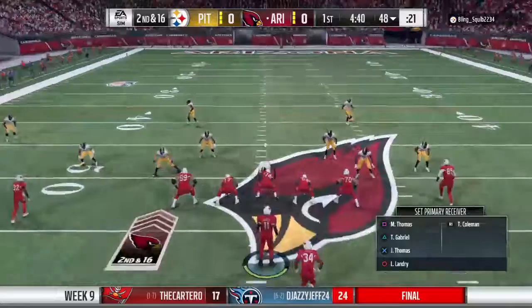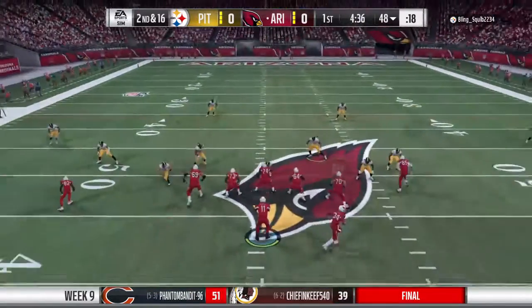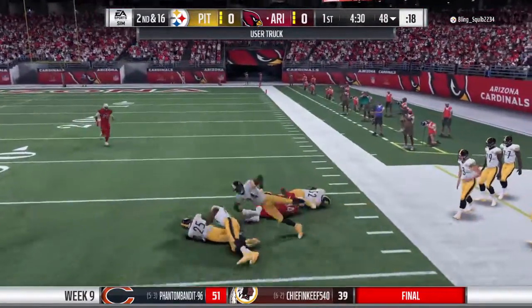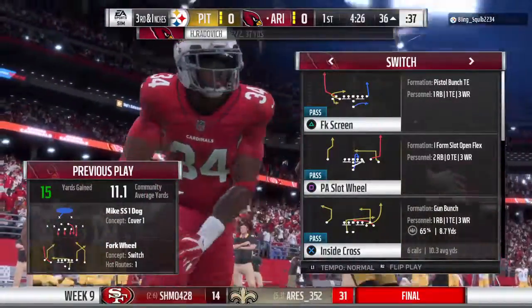Watch right, watch right. Gun! From the shotgun, he'll look to throw. Throwing the out route incomplete. That's Coleman. It'll be a pickup of 15 as that'll lead to third down.